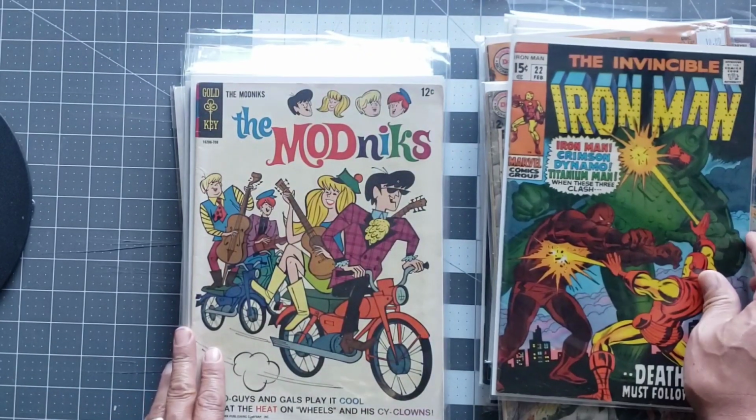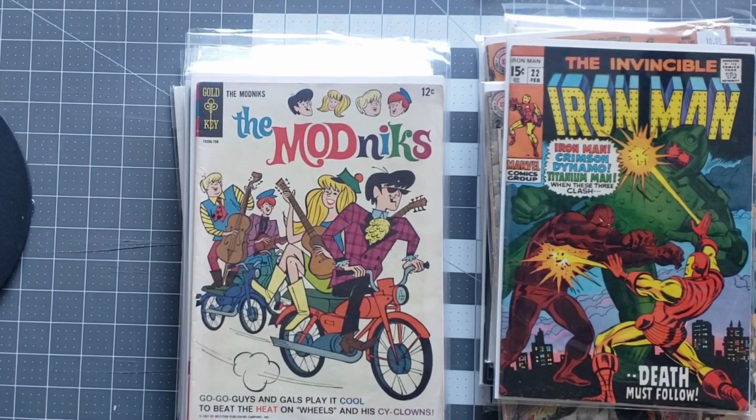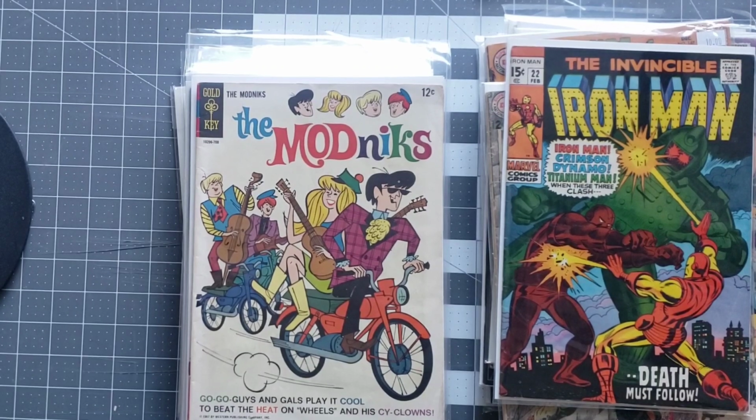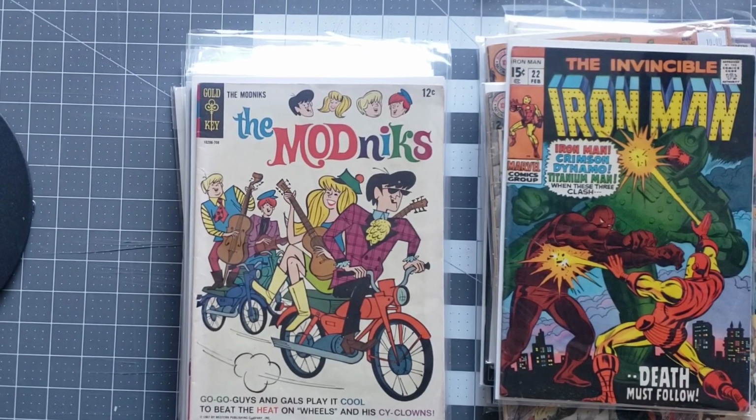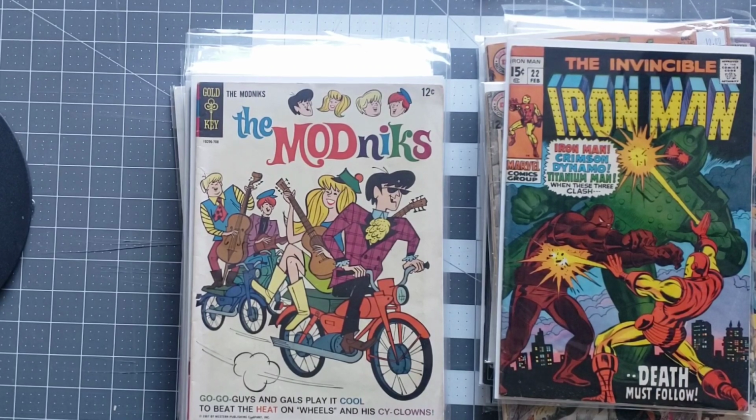And then here we go. So this one vendor, I've never seen him before, but he had a box of comic books. In there were a bunch of Archies and some older comic books and some Charltons and Gold Keys and stuff like that. I wasn't really interested in any of the Mickey Mouse and Donald Duck stuff. But then he did have these other things I was really interested in and I picked up.